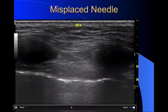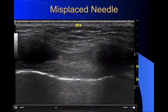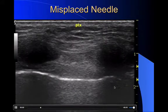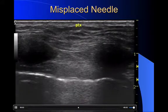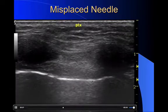This is what a pneumothorax would look like. Again, this is rib shadow, rib shadow. This is also called the bat sign. This is the pleural line, and we see no sliding of this pleura at all, and that is what a pneumothorax looks like.